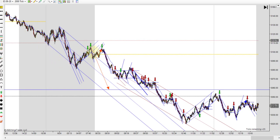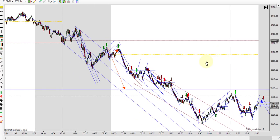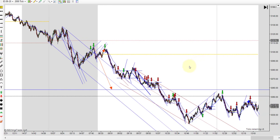But you got your big trend, your break, your new low. We went sideways, and then we got the brown channel working down, break, and we didn't quite get a new low, and we just continued to go sideways. So anyway, I'm going to wrap it up so we don't get much longer here.